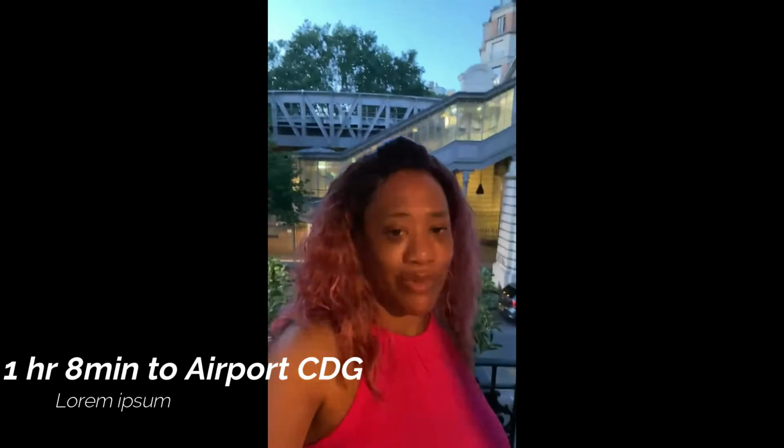Oh, and from our hotel location, which I'll try to show you on the map in the video, I'll take a picture of it. It's about 45 minutes to an hour to the airport. We have to take the train all the way back, and it was cheaper that way, so that's what we did.